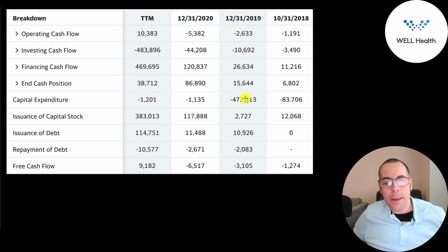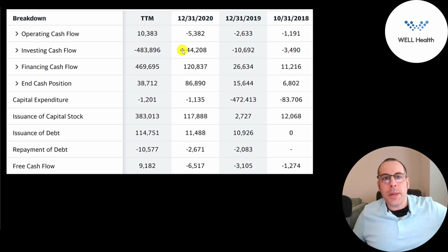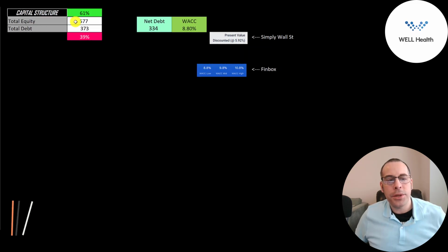You can see their CapEx is really low. CapEx is part of investing cash flow. Also part of investing cash flow is acquisitions. So you can see they did lots of acquisitions in the trailing 12 months. They've also done some acquisitions in 18, 19, and 20. They've acquired close to 100 companies, but most of the acquisitions are pretty small. If you summed up all the money they spent on the acquisitions, 4 of the companies make up more than 90% of that sum.